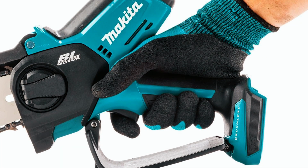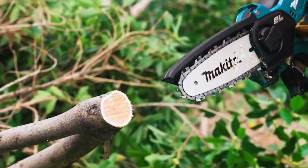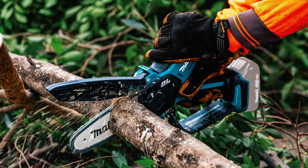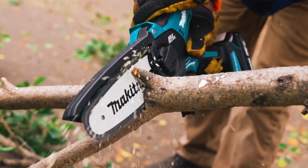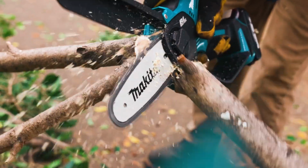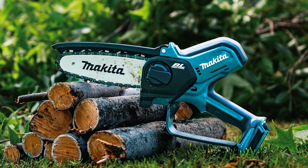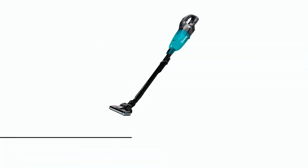The soft grip handle reduces operator fatigue, while the brushless motor ensures longer runtime, increased power, and extended tool life. Engineered with Extreme Protection Technology, XPT, it offers improved dust and water resistance for operation in harsh conditions. Compatible with Makita's expanding 18V XT system, it provides cordless convenience without compromising on performance.